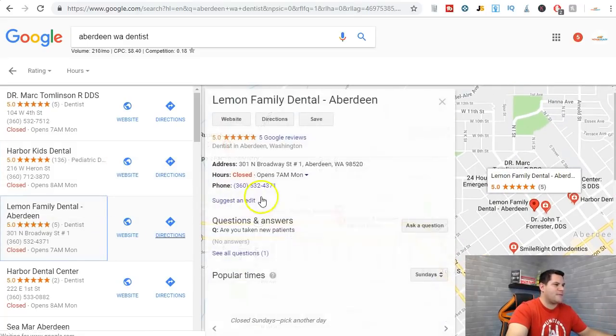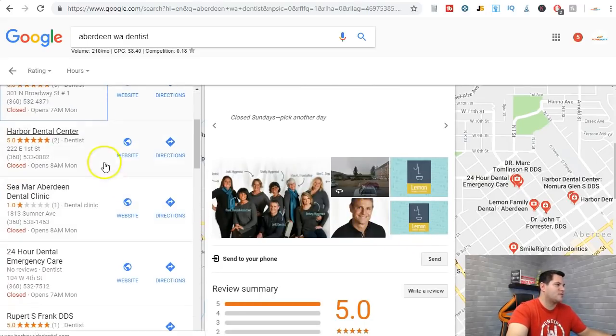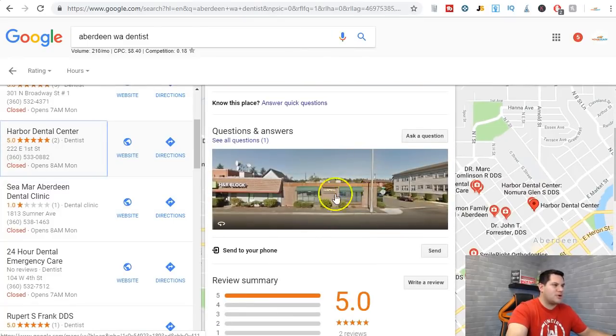What about this one right here? Do they have good pictures? Yeah, they have their staff. They have their, I don't know, dentist or something. Who knows? Okay, about this one. Do they have pictures? Pictures of a building. All right, wonderful. That's great.